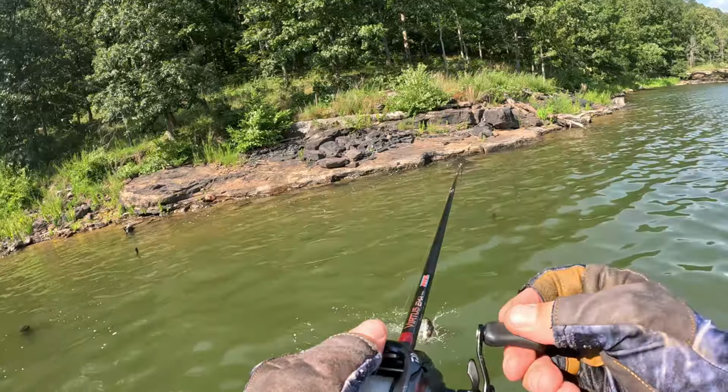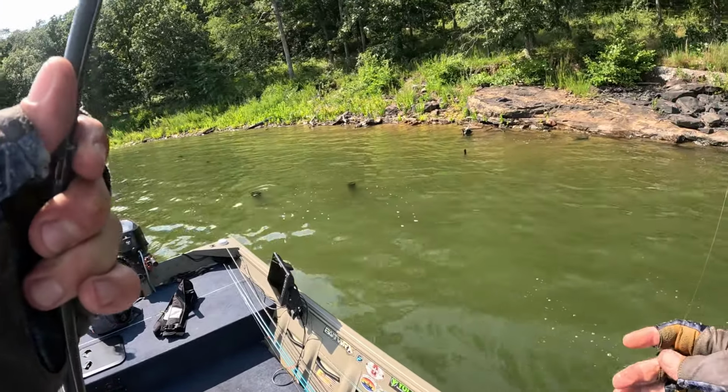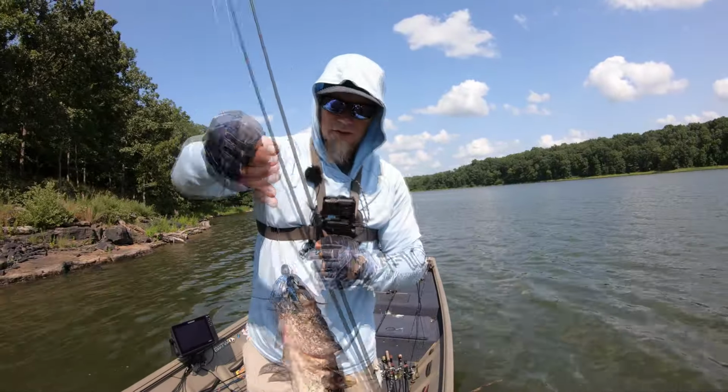Oh, what the heck? Catfish. Well, find some bites. Look how pretty this fish is, guys. That is a beautiful flathead.